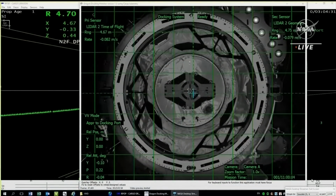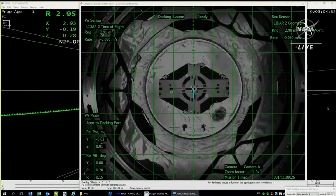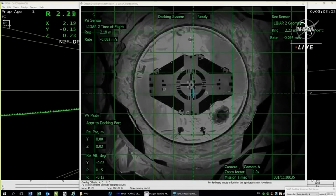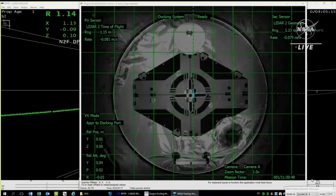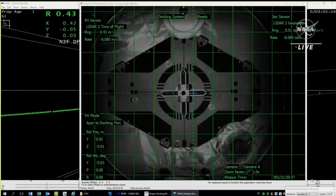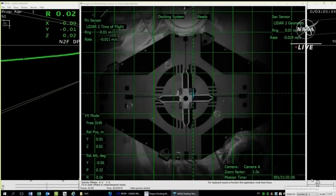Five meters to go. Crew hands off point. Copy. Crew hands off. Crew is hands off. We are less than 2 meters away. Dragon contact and soft capture complete.